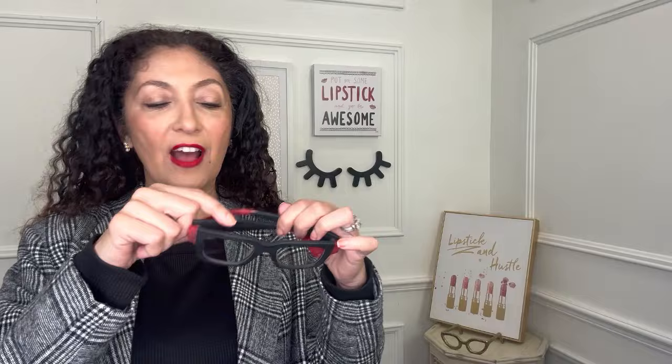Okay, this first pair is called the Venus Round Black Glasses. These are $76.95. These are kind of designer inspired. They are so, so fabulous. They will, of course, put your own prescription in these glasses, but so cool. I love these glasses so much. So these are going to be one of the things that's going to lead us into our first style tip.